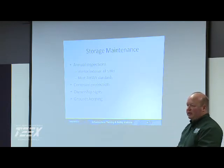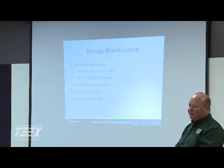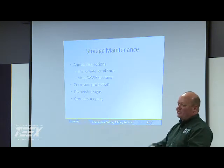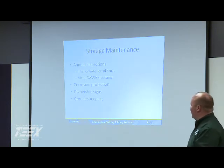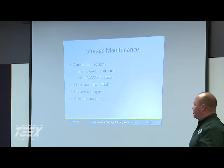So, it's nice to walk up and see everything nice and neat. If you've got to hack through machine to go inspect the tank, don't think that it's really necessarily taken care of that well. So small things are important. Take care of the small things.